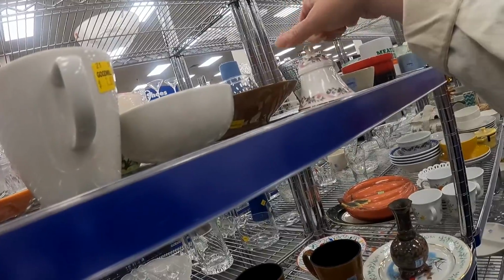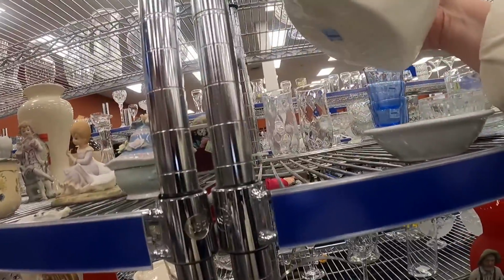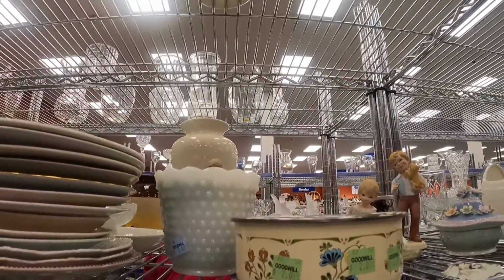And some more little bells. Like I said, I put them in my booth and they do find homes, but I think they just wanted a little too much. Another Teleflora vase.